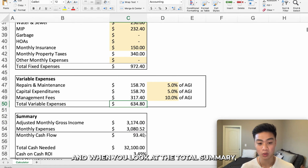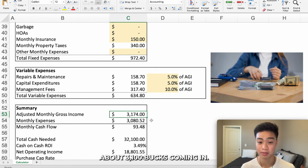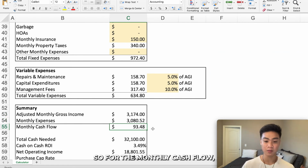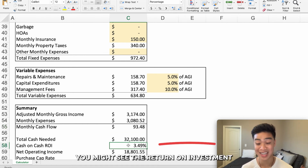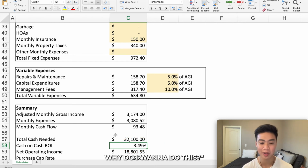And when you look at the total summary, we have adjusted gross income of about $3,100 coming in. And for the monthly expenses, we have about $3,000 going out. So for the monthly cash flow, you are going to be collecting $93 every single month while living in the property. And you might look at this, you might see the cash flow, you might see the return on investment of 3.49% and think, that's pretty low. Why would I want to do this?